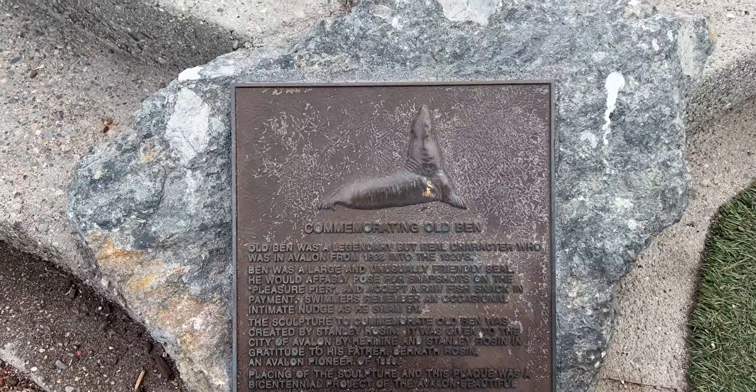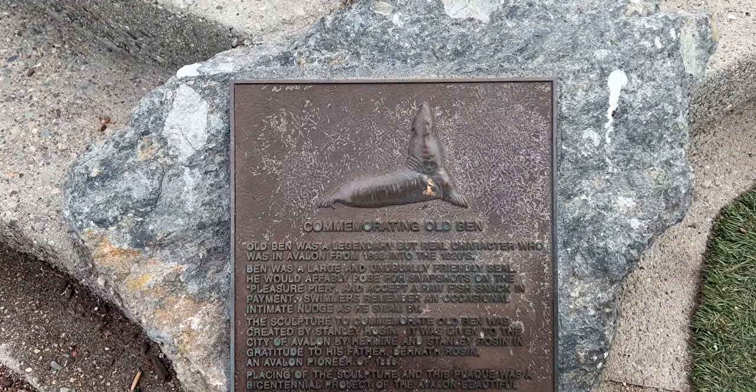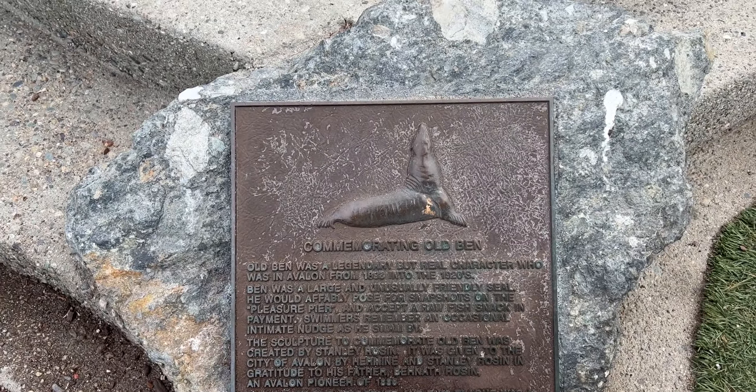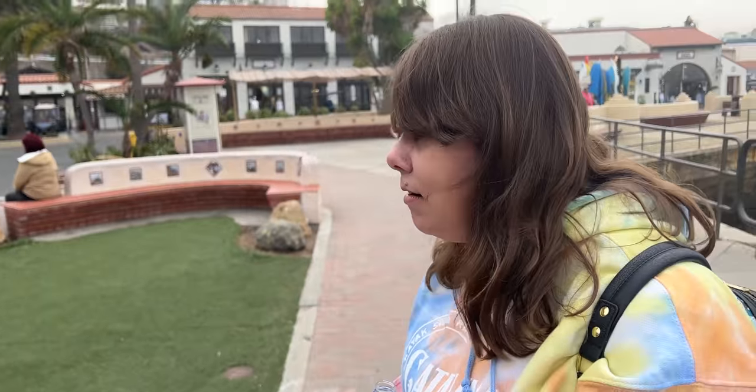He was a real character who was in Avalon from the 1800s to the 1920s. An unusually friendly seal. Aww. That's so cute. They dedicated a statue to him. That makes me so happy. I wonder what happened to him after 1920. He died. He probably has a bunch of relatives out there somewhere. That was a joke. That was 100 years ago. Yeah, what a sweetie.